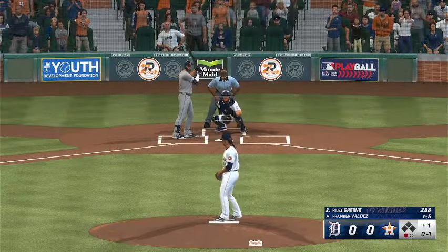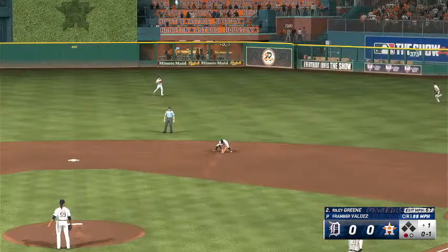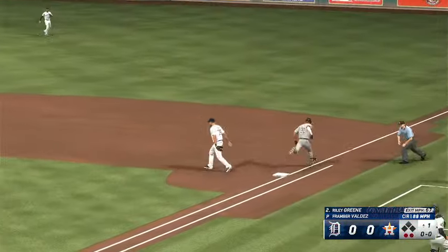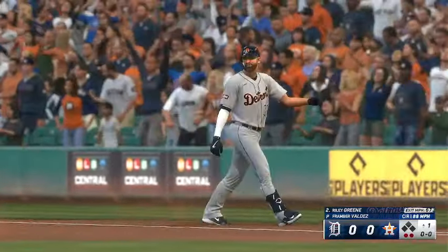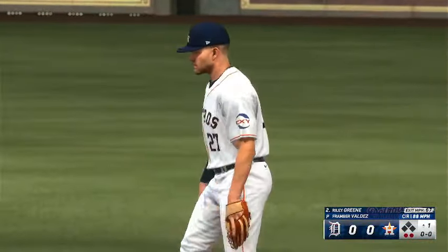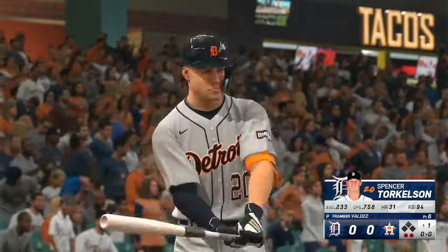And he deals. On the ground, right side. Throws to first in time. Well, there's a lot riding on that at bat right there. Nice job of the pitcher. Ground ball. Excellent piece of work. Spencer Torkelson.